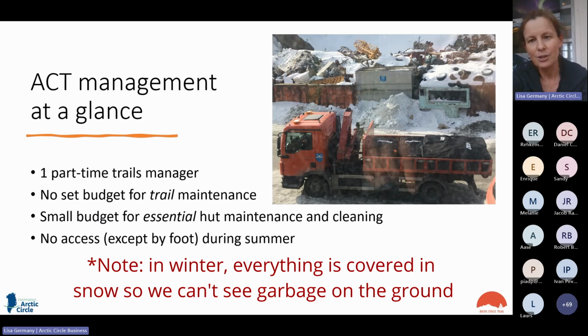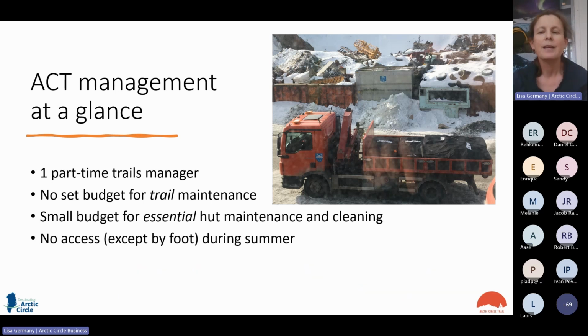And this is an image from the municipality dump in Sisimiut here last week. So these bags that you see on the back of the truck are from the latest run across the Arctic Circle Trail in winter. You can see the snow, to collect the trash out of the blue bins and also the toilet bags. I'll come back to the bins in a second, but you can see that it's a lot of trash from a trail.